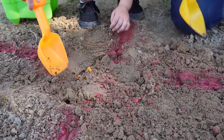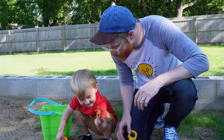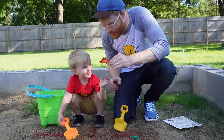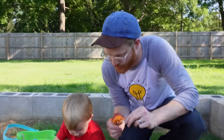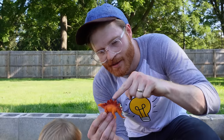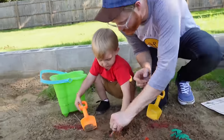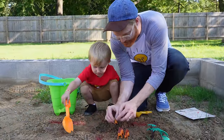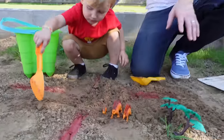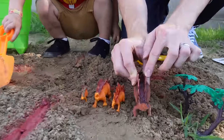Oh, what do you see? Whoa, what is that? Let's see, this is an orange dinosaur. It's got some spikes on the back. I wonder what kind of dinosaur this is. These ones look like the little babies. Oh, and I think the mama was hiding out in the trees.